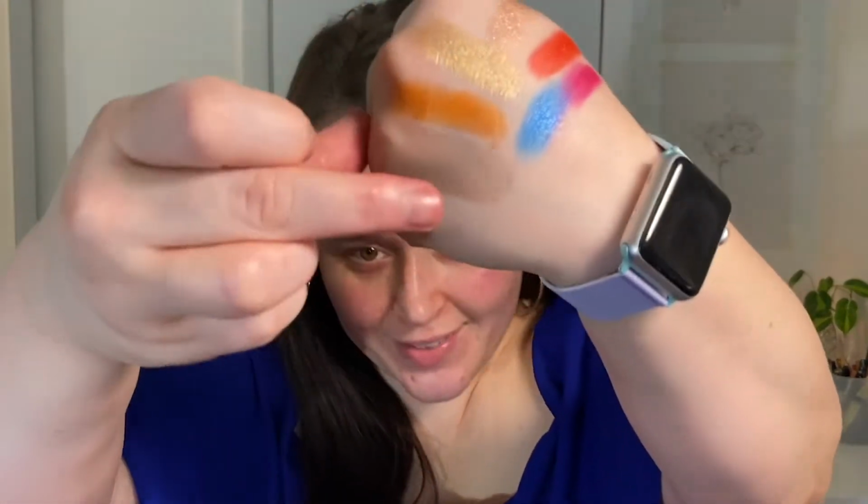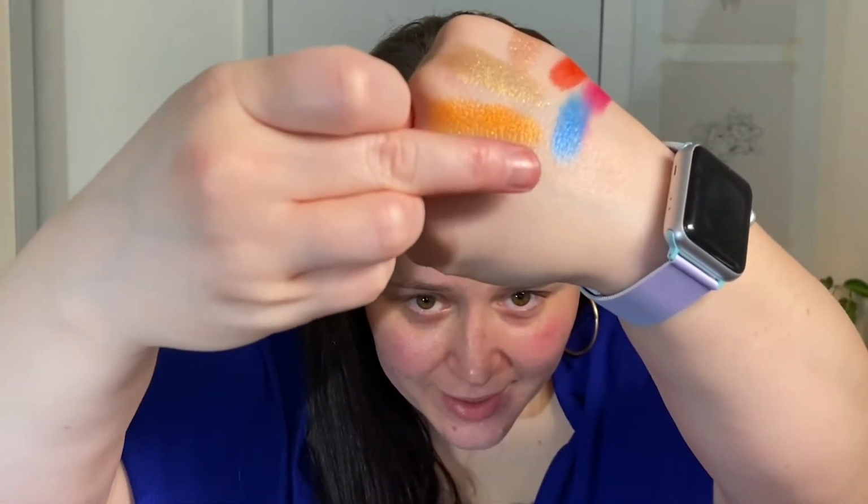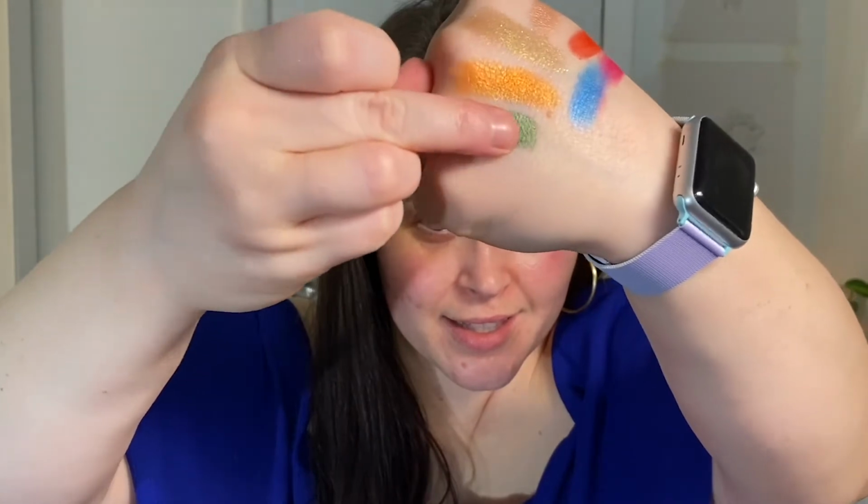Okay, okay, okay. Where are we at right here? Look at that. Are you kidding me? That is a beautiful green. Okay, and the next one is a green also, but the next one is called Deep Emerald, and it is more deep and more jewel toned.